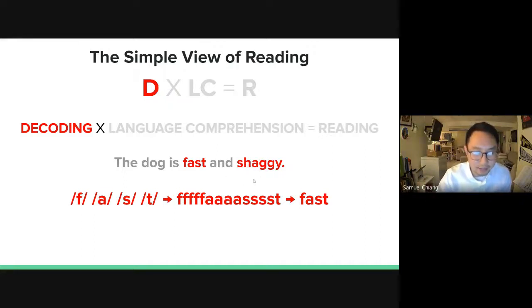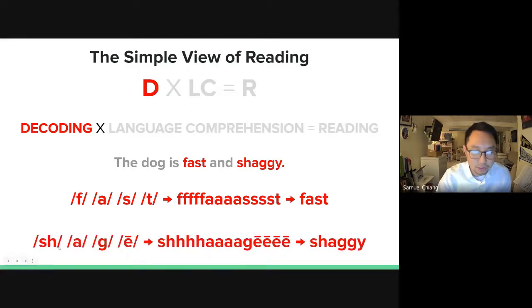The same thing with shaggy, right? The first two letters make one sound, sh, A, G, E. And when they're saying that for the first time, because that might look really strange to them, they're trying to use whatever decoding knowledge that they have. Shaggy. Oh, that's shaggy. Shaggy. Okay. So, that's essentially what decoding is, using the letters and the letter sounds to break the code. Any questions before I continue? Okay. So let's keep moving.